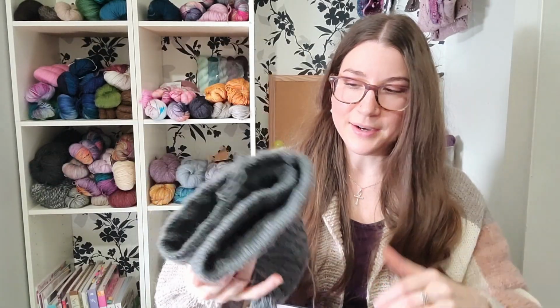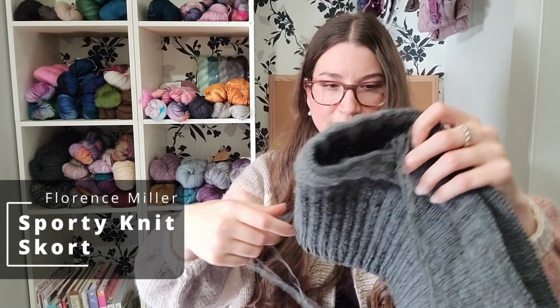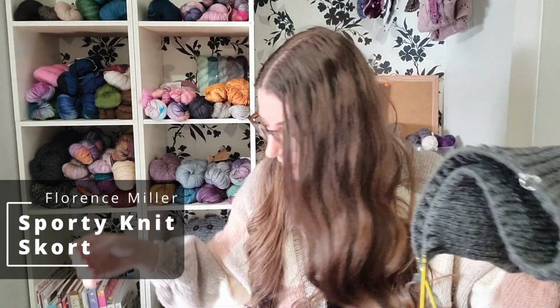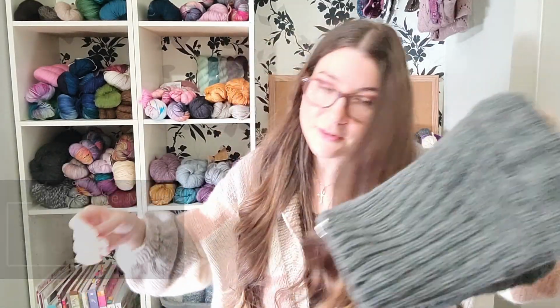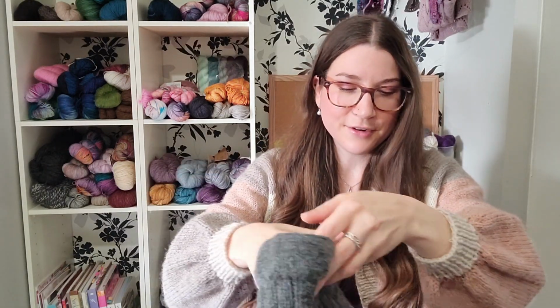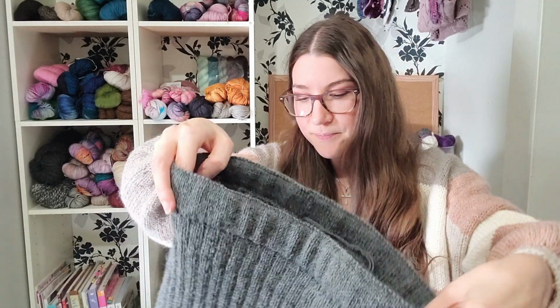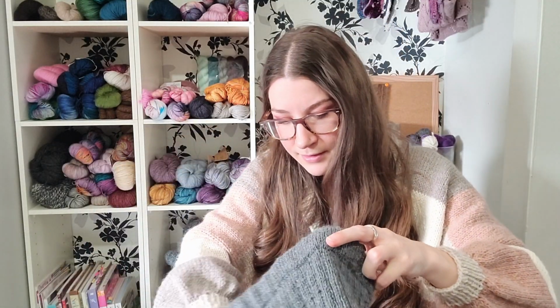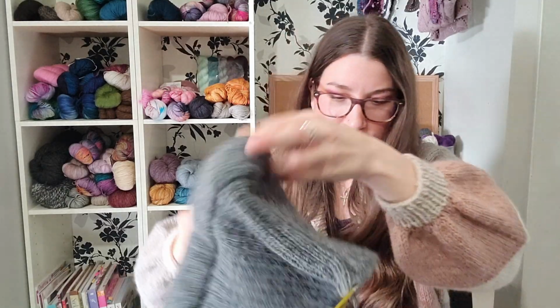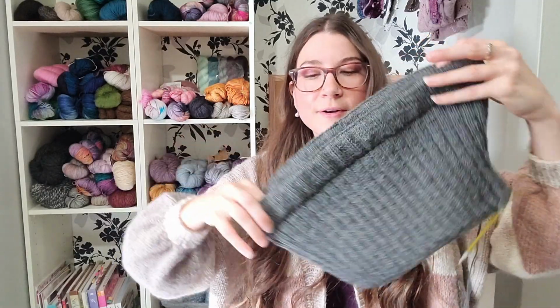So anyways, this is the Sporty Knit Skort, and this is by, let me check, Florence Miller. I was stalking this pattern on Instagram for a while. The first time I saw it, I was like, oh my gosh, because I was looking for skirt patterns for a long time, but I didn't see anything that I really liked. And let's see, I get all my stuff tangled in here. Here we go. So this is what I've got so far.